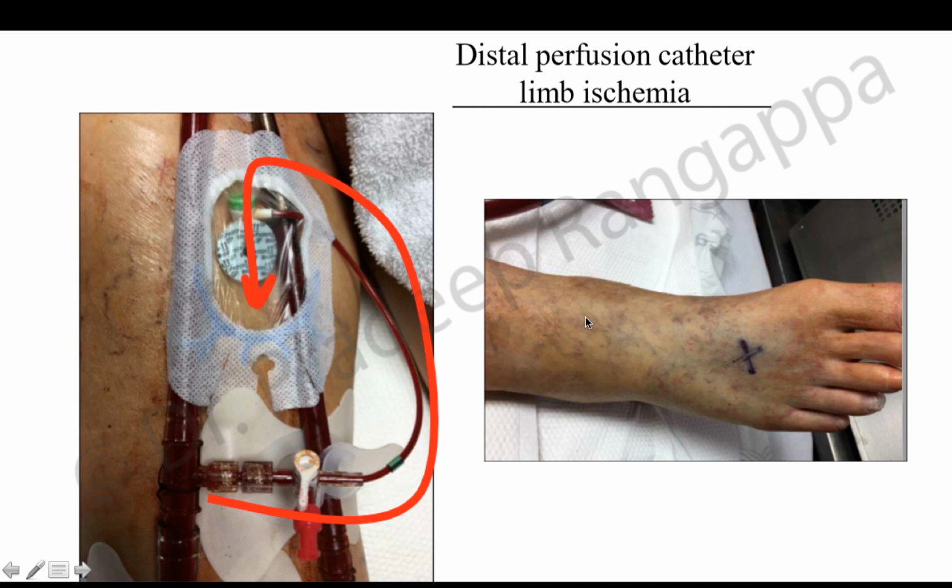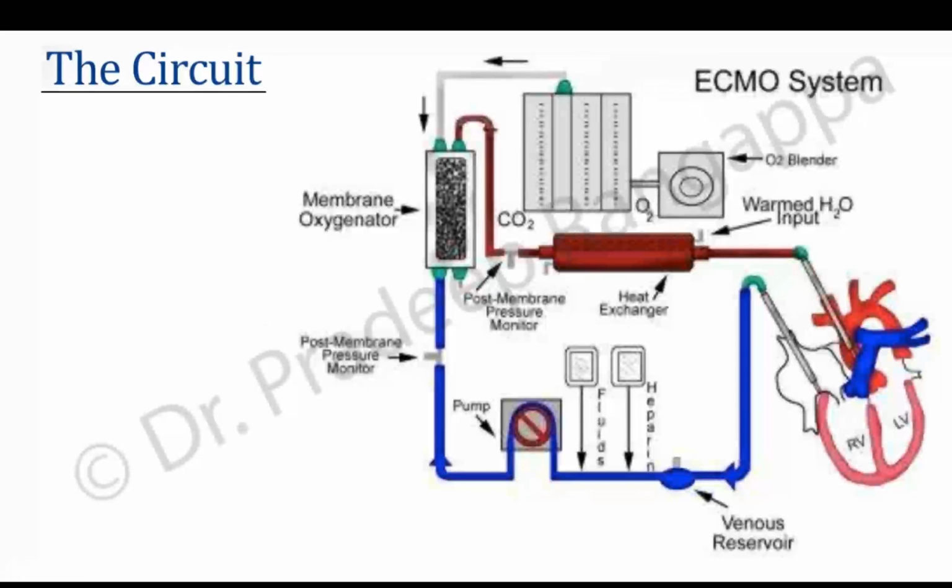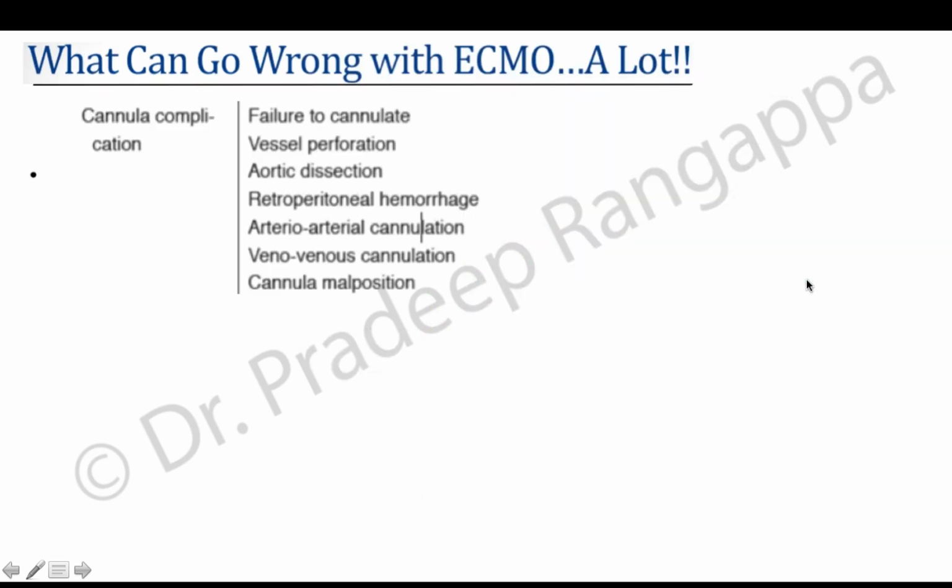So basically the venous blood flows from the patient into the VA circuit to the oxygen blender, and it gets enriched with oxygen with carbon dioxide removal, and the oxygenated blood enters into the arterial circulation. So there is a need for putting this distal perfusion catheter. This is to make sure, because there is a 15 French cannula which will be sitting in the arterial catheter, which means the distal perfusion is compromised and they can develop distal ischemia. So the distal perfusion catheter is placed so that there is effective distal perfusion to prevent limb ischemias. And sometimes there may be a need for a cardiac surgeon to help us by putting this distal perfusion catheter.